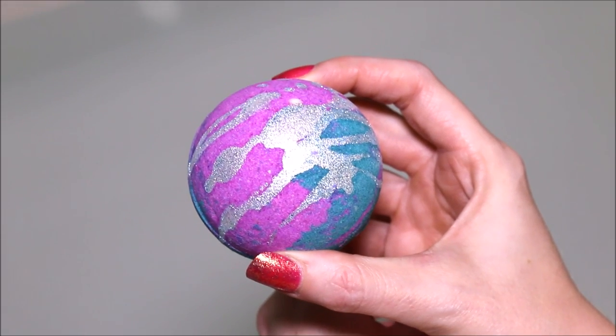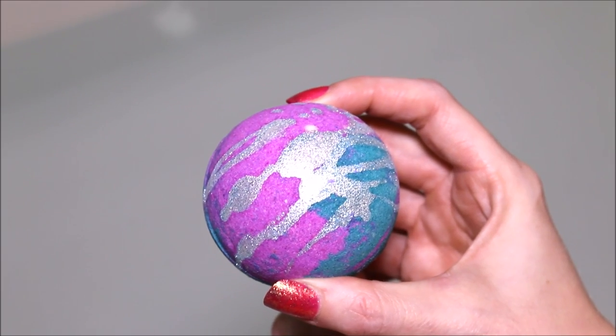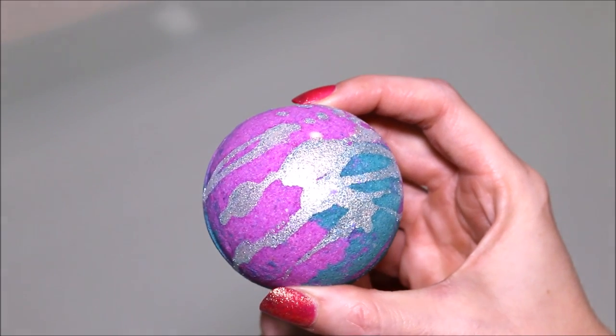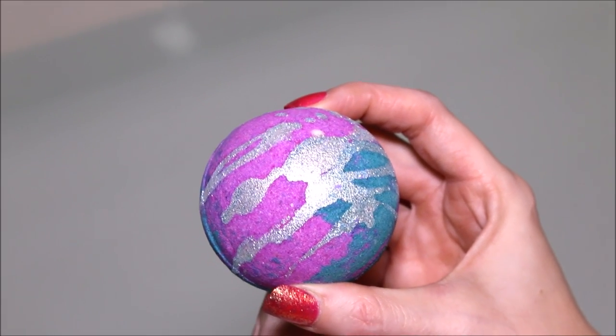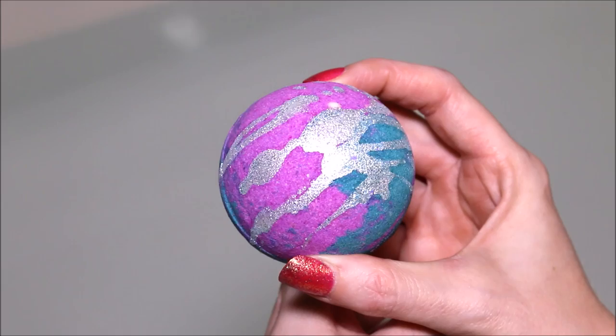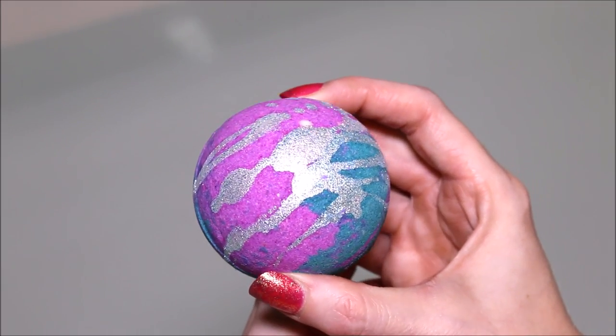This is a Tubby Tornado bath bomb, and it is in Love is an Open Door. This retails for $4.75, and they have it described as a cherry almond smell, and I think it smells like a cherry almond cookie. So we are going to stick this in and see what it looks like.